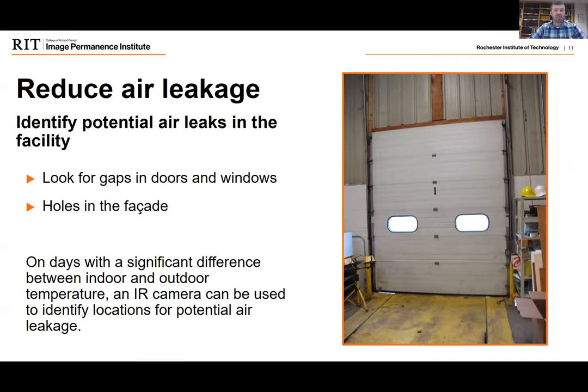So we want to address any scenario like this to really reduce its impact on the collection space, even for insects, but more, we also have that energy loss from, if it's a windy, cold day, that's going to come right into the collection space. On days with significant difference, typically it's cool inside, like 60, 70 degrees inside, but it's really cold outside, say 30 degrees, walking inside your collection space with an infrared camera can be used to identify locations with potential air leaks.